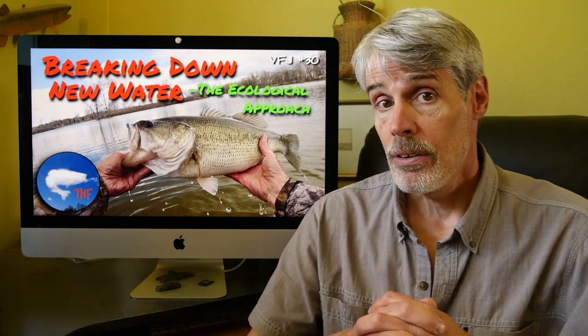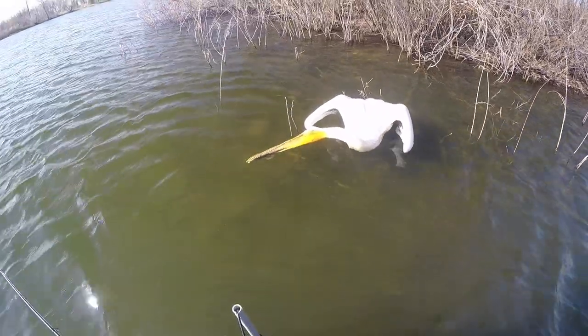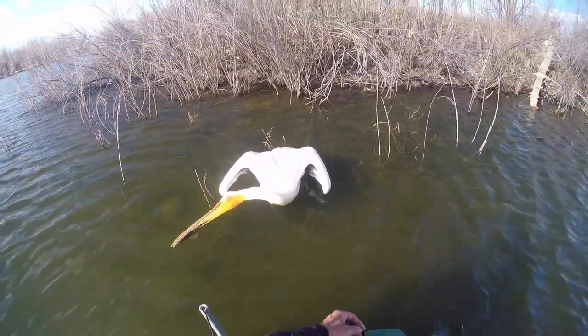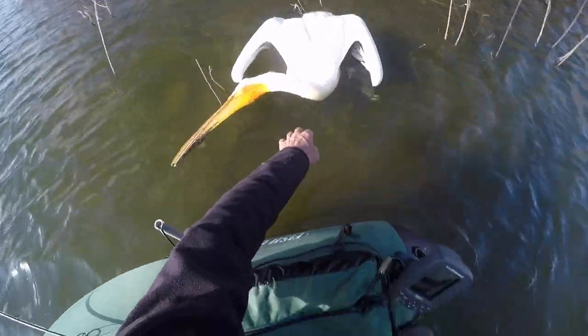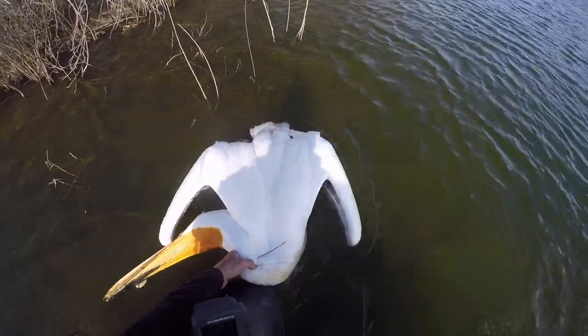There was one pelican on the pond that appeared to be ill, and I eventually found him dead. Aww. And towed him to shore at the request of a concerned birder. Yeah, rigor mortis too. She died sometime in the night. All right, let's kick her out of here.